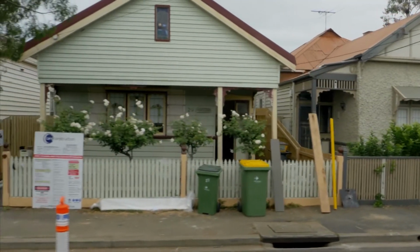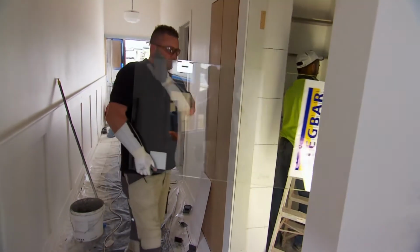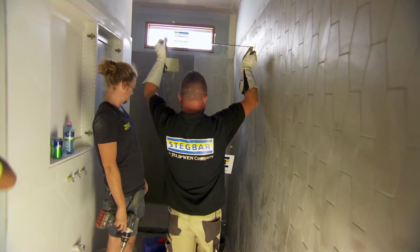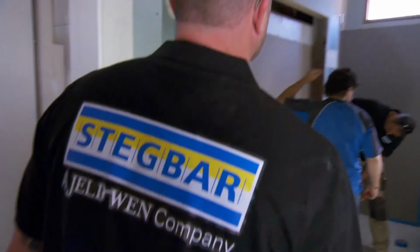Over at the Blue Tongues house, Aiden has discovered a problem. The shower screen that's been custom ordered for their bathroom is 120 mil higher than Fabian's tile line. This is just the kind of oversight the judges will take points off for. At the beginning of the week, we ordered the shower screen at 2.4 and then conveniently forgot about that and the tiles. I was never told the shower screen had been ordered at 2.4.